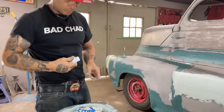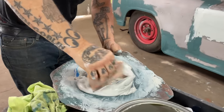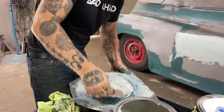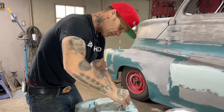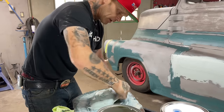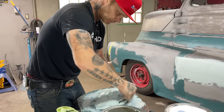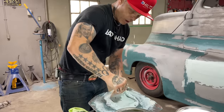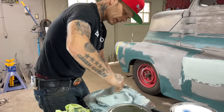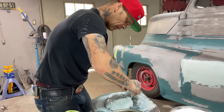So I like to go over it, feel it up. Baby, I'm sorry, I gotta do it, I gotta feel the truck. But anyways, I feel the truck over and I try to look for any low spots that it has, that it needs help, and I will help it before I sand it. And them spots generally are where you've welded it or repaired it or put something on it or done something like that, so it's generally not hard to find.